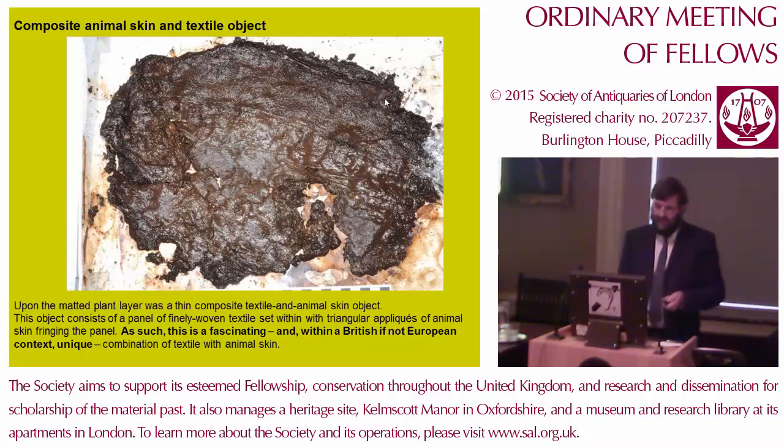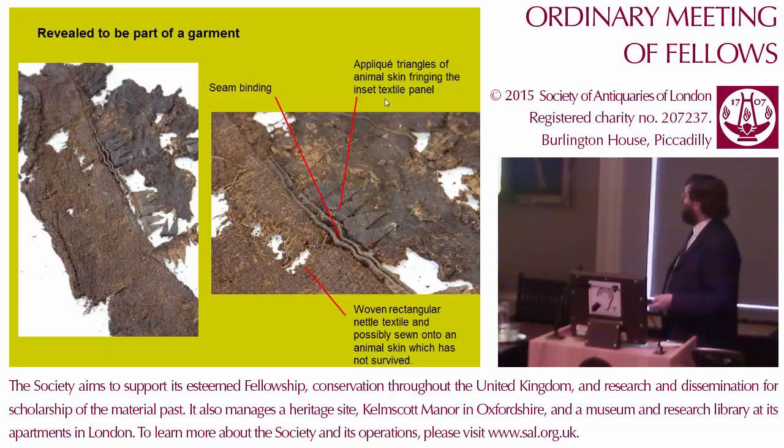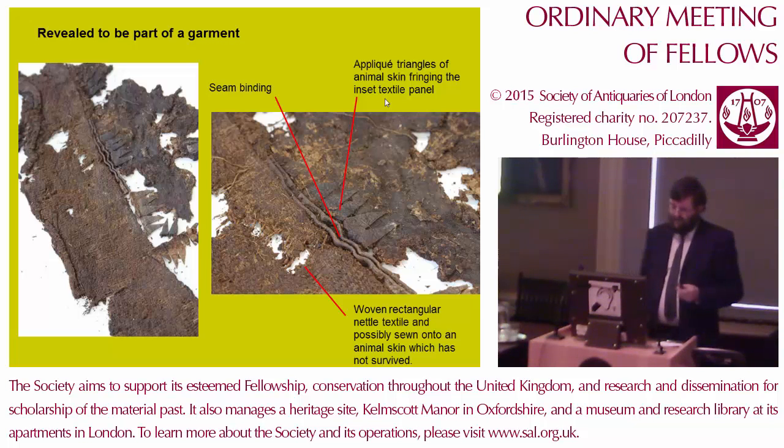You can see more clearly here this is the strip of plant material. This has now been identified as nettle, and then attached to it you've got this seam of animal skin with these triangles like fringes on it. This has now been identified as calf skin. It may have had calf skin on the underside as well, but animal skin doesn't survive terribly well in the environment in the Cist.